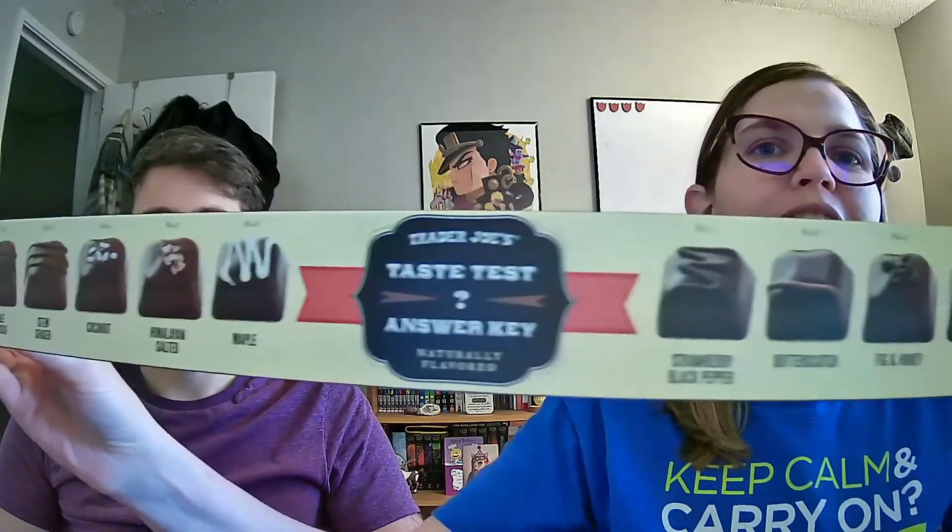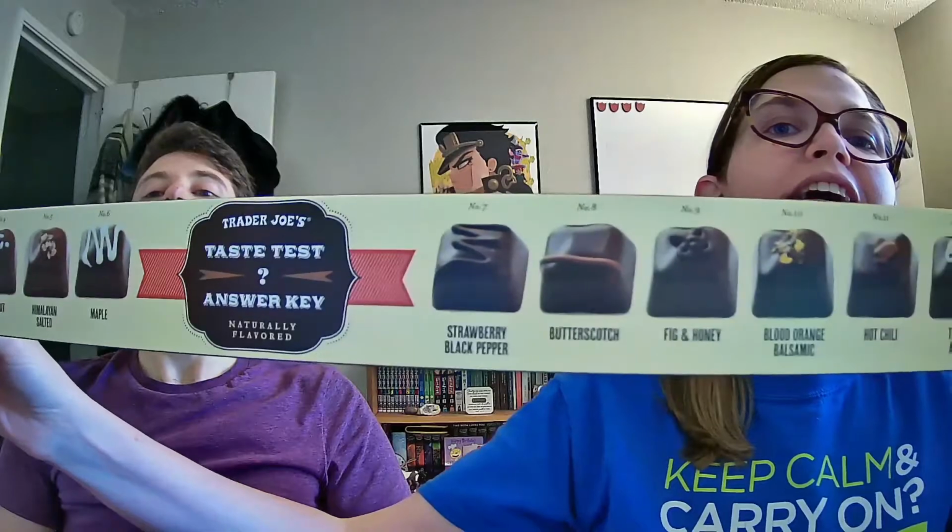Alright, number 11. We both said the same thing on this one as well, the hot chili. And I think we were both pretty certain about this one. Yeah. Alright, let's see. Yep, hot chili, which leaves the last one to be the toffee apple, which I did not distinguish like toffee apple flavor in that thing at all. So I don't really know what was going on with that one. But yeah.